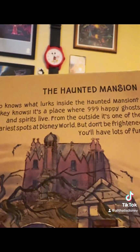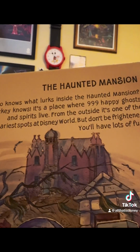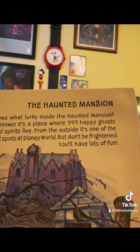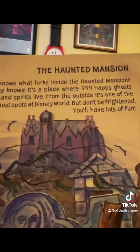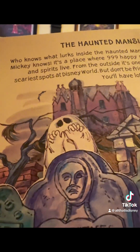Who knows what lurks inside the Haunted Mansion? Mickey knows. It's a place where 999 happy ghosts and spirits live. From the outside, it's one of the scariest spots at Disney World. Ah, it's not so scary, kids, if you're listening. But don't be frightened. You'll have lots of fun. Definitely. We gotta do the ghost one more time. Ready? Oh, here it comes. Boo! Oh, and that's it. Cinderella's castle.